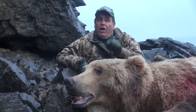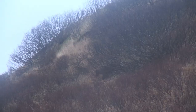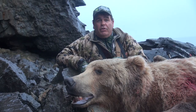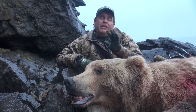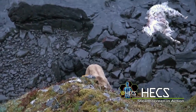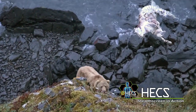Once again, you saw the HECS effect in action, this time on a giant coastal brown bear. We've been hunting this bear for 5 days, and he's been giving us the slip every day. But today, we were able to close the distance to 16 yards. But the big thing, and you guys got to see it, that bear looked right up at us. We're completely skylined. He looked at us and turned away, and that's all we see with HECS all the time.